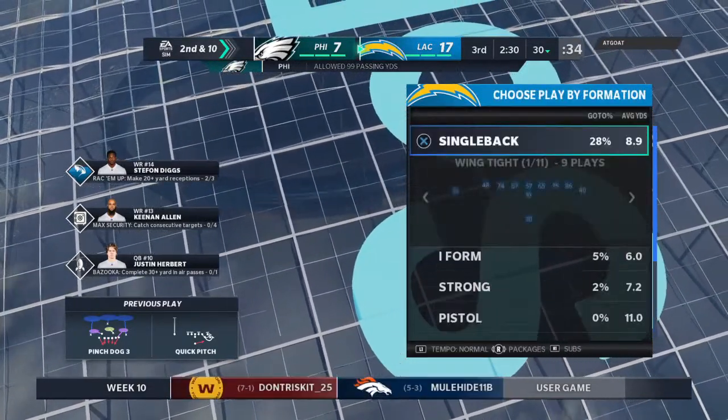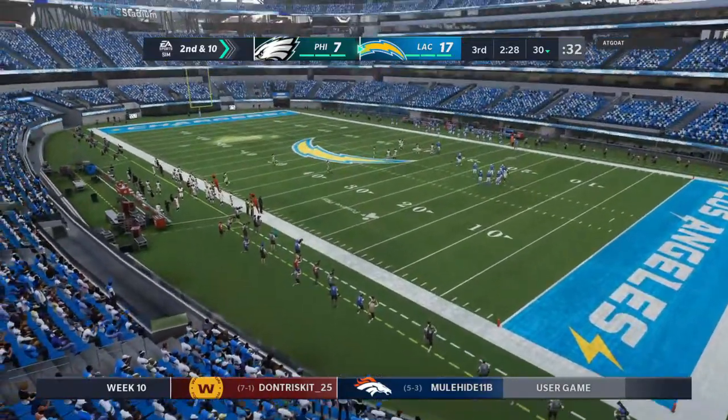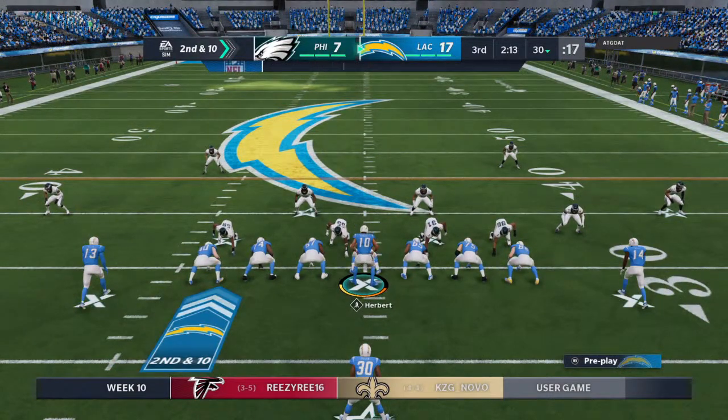Brought down. No gain on the play. It'll be 2nd down. Brings up 2nd and 10. At the 30. 3rd quarter now from SoFi Stadium. Here's a 2nd and 10.